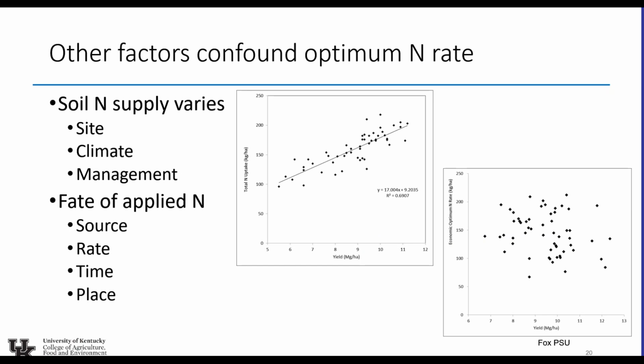Soil nitrogen supply varies because of the site characteristics, soil type, slope, all of those things, texture, climate, and the management, how we apply the nutrients or how we manage that crop. And the fate of the applied nitrogen source is dictated by the 4 R's. The source, are we using urea or UAN? The rate that we apply it at, the timing, are we split applying, are we spoon feeding? And the placement, are we putting it on through irrigation, or are we knifing it in, are we tilling it in, or are we surface applying urea in July when we have very high volatilization losses? So all of these factors confound optimum N rate so that it doesn't fall in a linear relationship with yield like the total nitrogen uptake does.